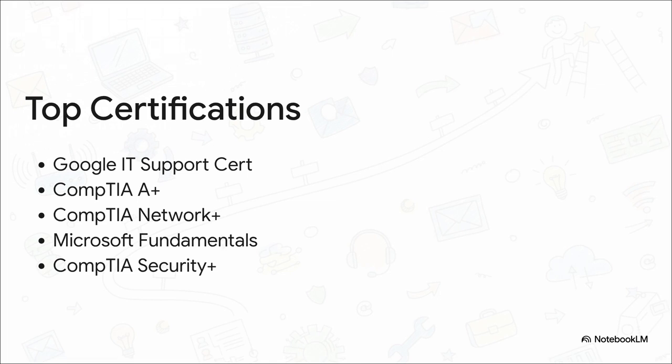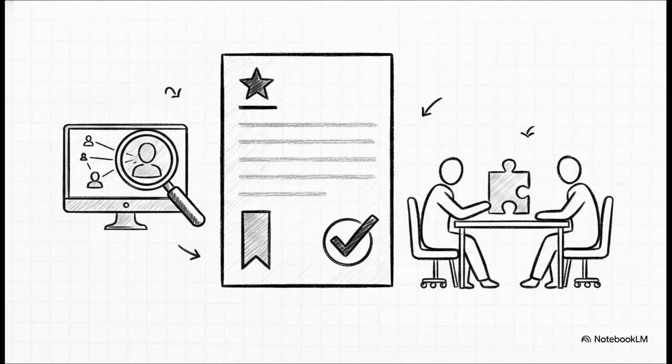You can follow that up with CompTIA A+, then CompTIA Network+, Microsoft Fundamentals, and later on, CompTIA Security+ if you decide you're interested in going down a cybersecurity path. But hey, remember the golden rule here? These certifications work best when they are directly paired with the real, practical experience you gained in that home lab we just talked about. Step 9 is prepare for jobs.